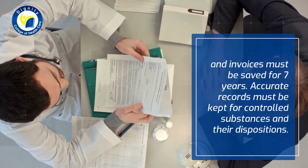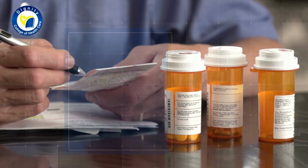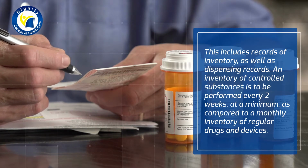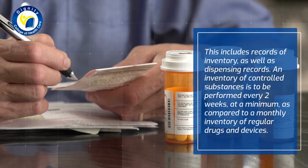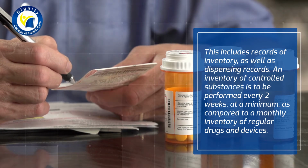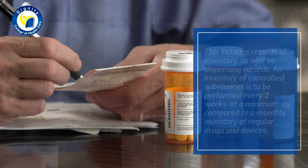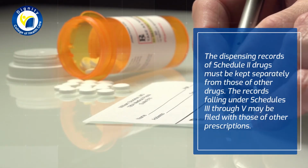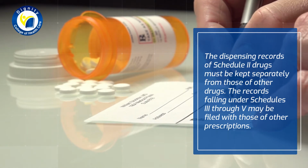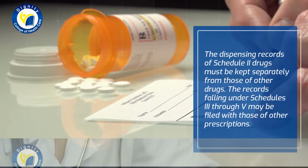Accurate records must be kept for controlled substances and their dispositions. This includes records of inventory, as well as dispensing records. An inventory of controlled substances is to be performed every 2 weeks, at a minimum, as compared to a monthly inventory of regular drugs and devices. The dispensing records of Schedule II drugs must be kept separately from those of other drugs. The records falling under Schedules 3 through V may be filed with those of other prescriptions.